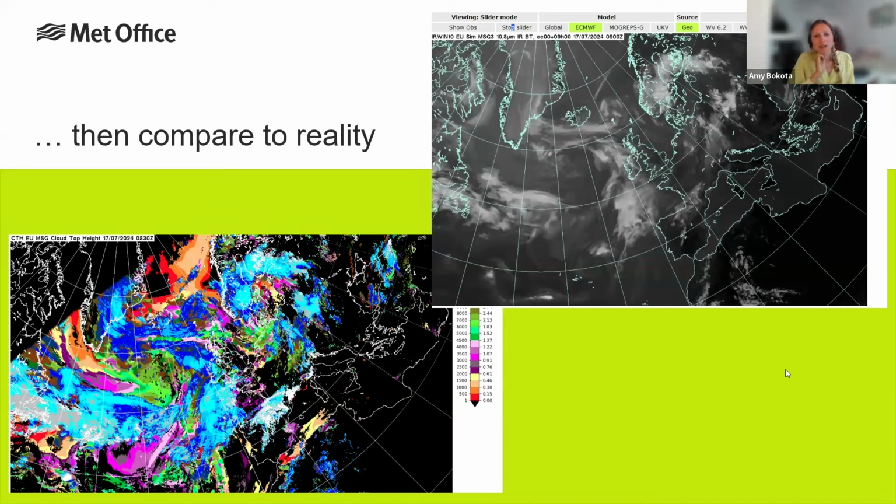Then we do a comparison to reality, and there are many ways that you can do that these days. So this bottom left-hand image is what we call an RGB. It's where we use satellites to put false colors depending on different wavelength attributions to the pictures we produce. So what the ice crystal content is, what the temperature is, and from those we can create lots of different false colored imagery. So for example, this one on the left is just showing cloud top height. So it's just one parameter that we can use to see whether or not the model is doing a good job and how far we can trust that going forward.